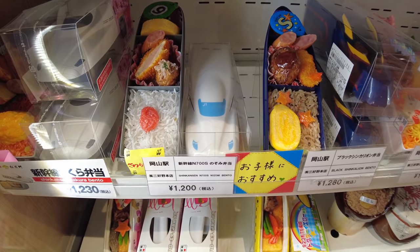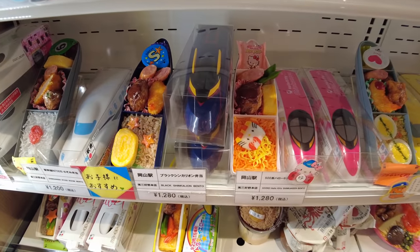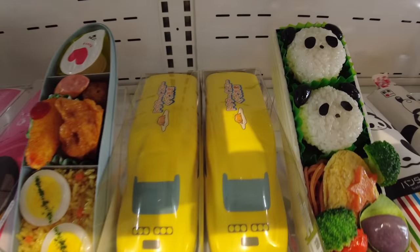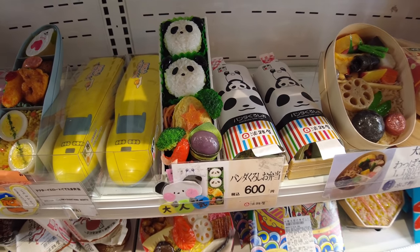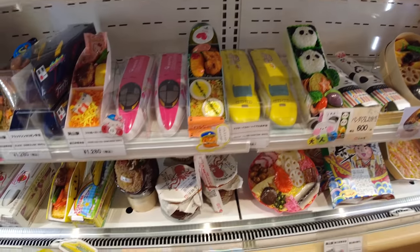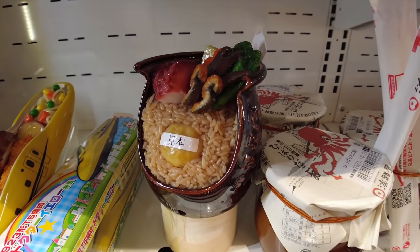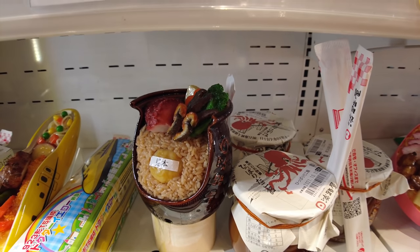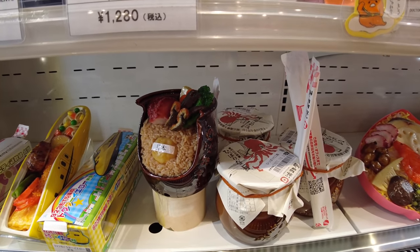Look at this Shinkansen bento. Kids must love it. Oh, and they have a different version as well. This one is the Gudetama version. And the panda version. Looks so cute. Oh, and also, they still have a Hippari Dako bento. This is a bento I always wanted to have, but it feels like I want to have that bento. We can make it hot.